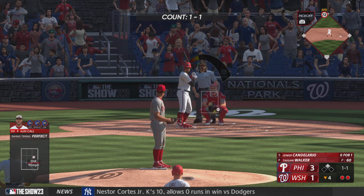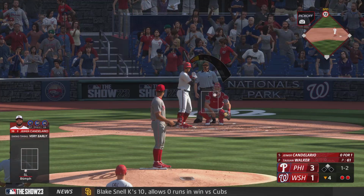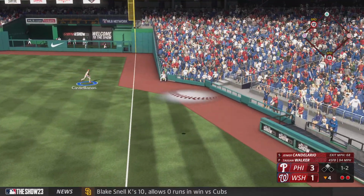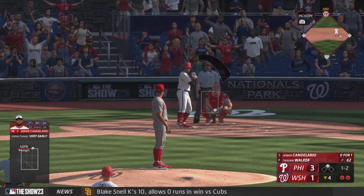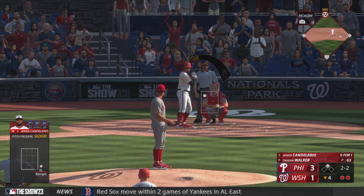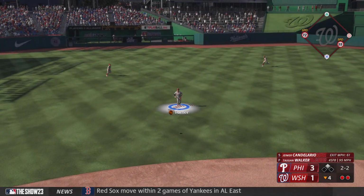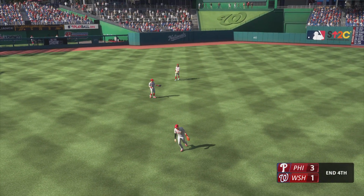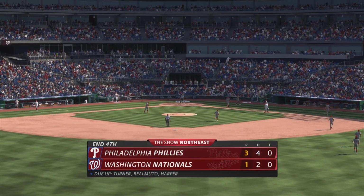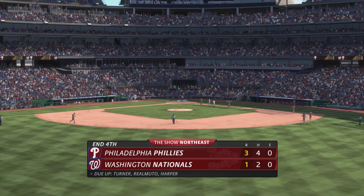Now batting Jamer Candelario. Man on second, 2 down. Bounding ball here, rolls foul. Misses outside. 2 balls, 2 strikes. Swing and a ball popped up. Turner should have it and makes the play, and that's out number 3. They get a run on 2 hits, no errors, and a man left. On to the top of the 5th we go. It's the Phillies 3 and the Nats 1.